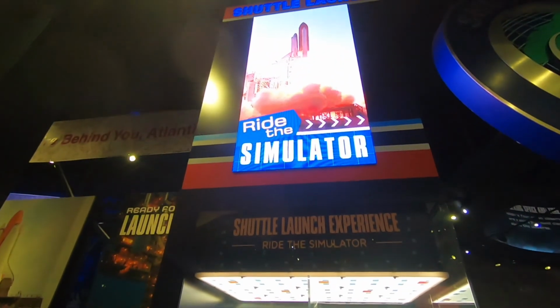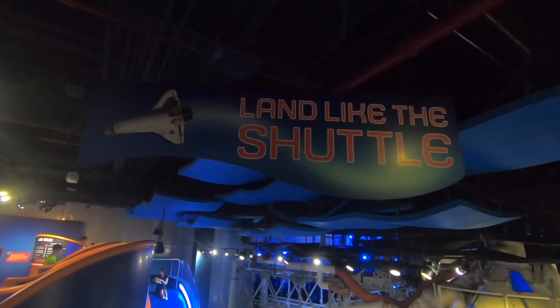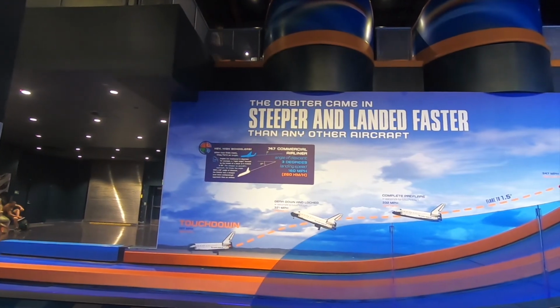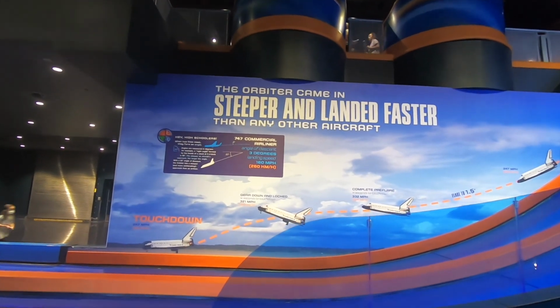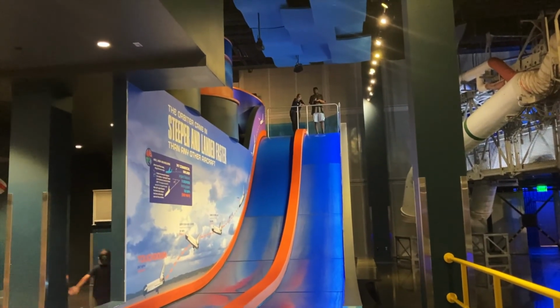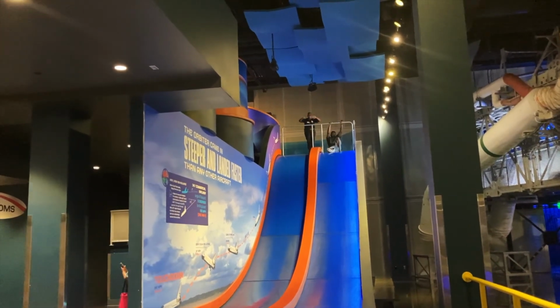Right now, we're focusing on activities where we can get right to the fun, and we can definitely do that with the twin sonic booms. We've been on this slide before. Surprisingly, my son wants nothing to do with it this time, and since he doesn't want to ride it, my daughter doesn't want to do it either, but that's okay because London and I are both ready to stand in and show these kiddos how it's done because this is a popular attraction for both kids and adults.